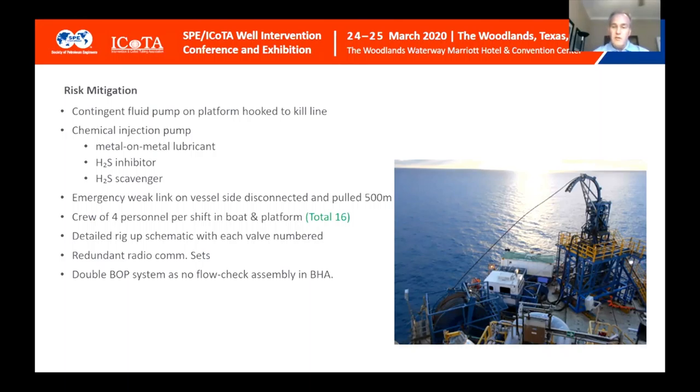The H2S inhibitor, as I said earlier, was not technically required, but we did circulate it in an abundance of caution, as any damage to the pipe on this operation would have seriously impacted the project economics.